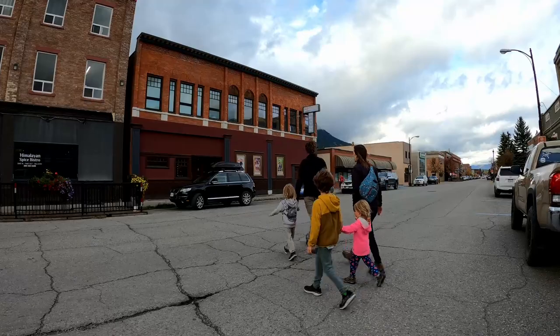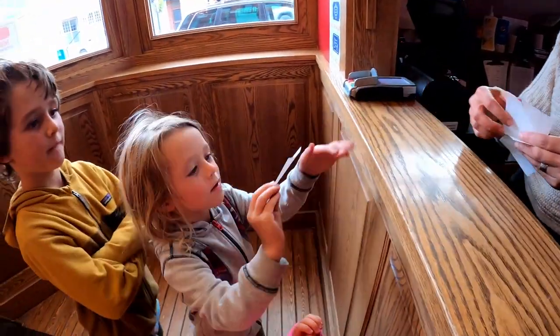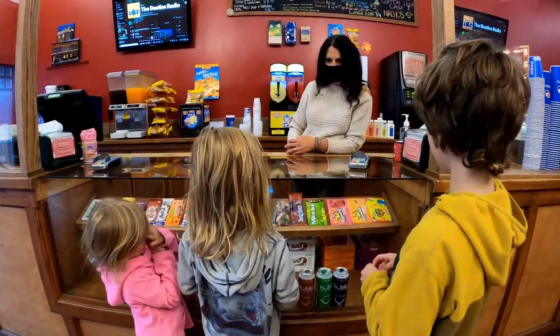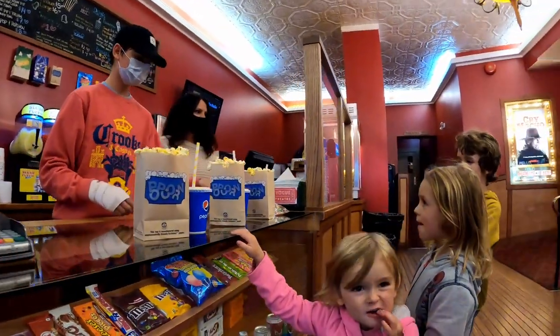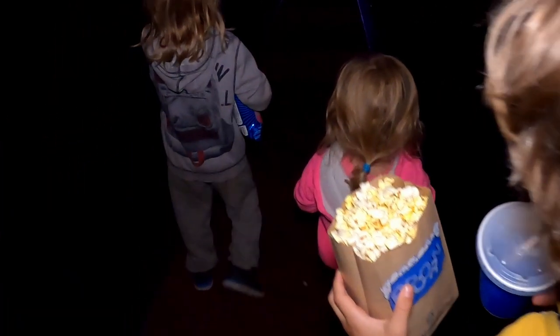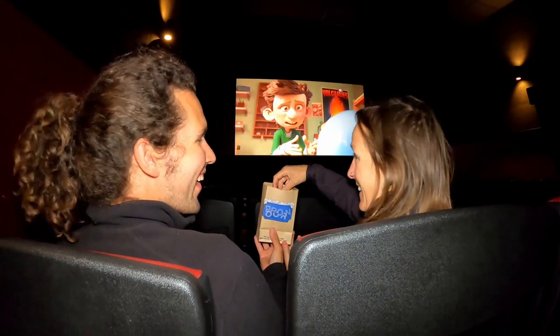If the weather's not on our side, or the kids are just tired and need a break, visiting the Vogue Theater and experiencing a movie on the big screen is a kid favorite. You want some popcorn? At 3 o'clock on Saturday and Sunday afternoons, there's a matinee being shown at the Vogue Theater. The evening showing is at 7 p.m. every night of the week. And right now it's the Addams Family 2. That would be the more kid-friendly video.